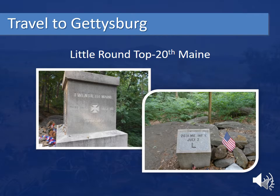And this is what the 20th Maine Monument looks like on the left there. On the right is the left flank marker for the 20th Maine on July 2nd. You'll see these throughout the battlefield. They mark where different regiments were located so that you can see this was the left of their line. They have one for the right of the line.